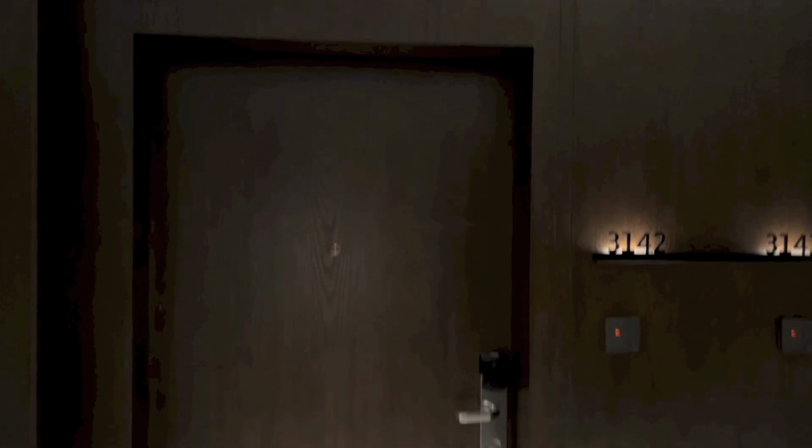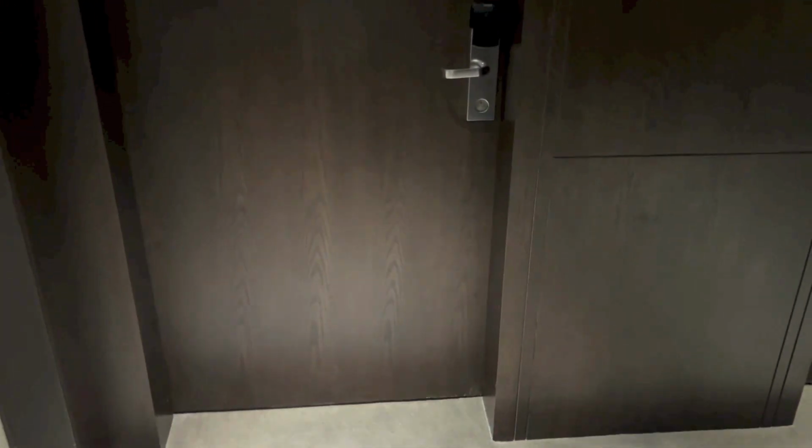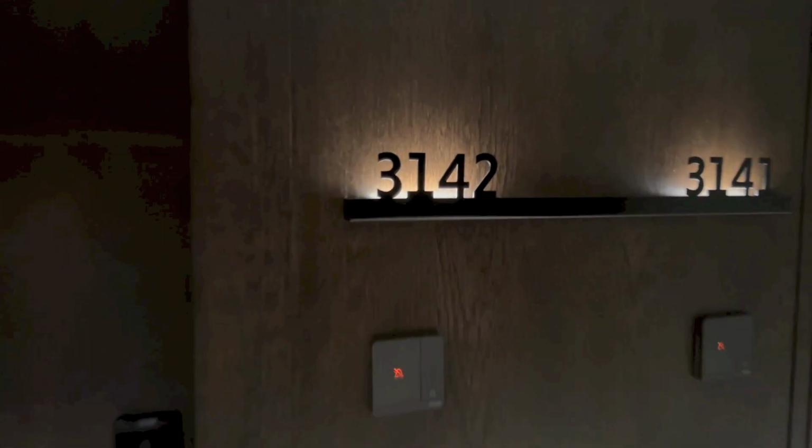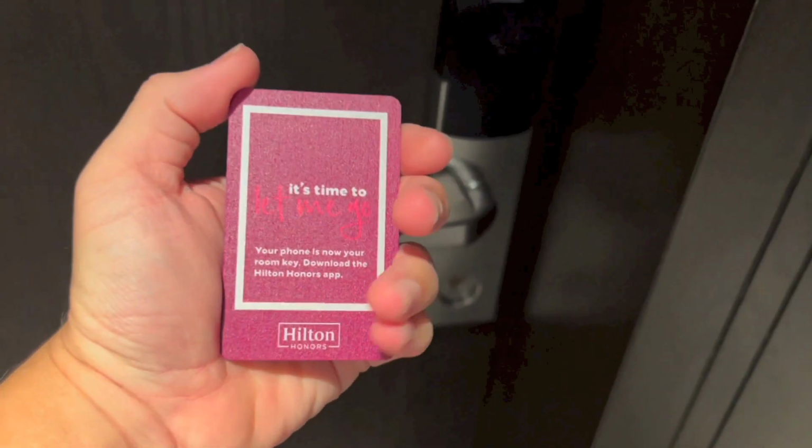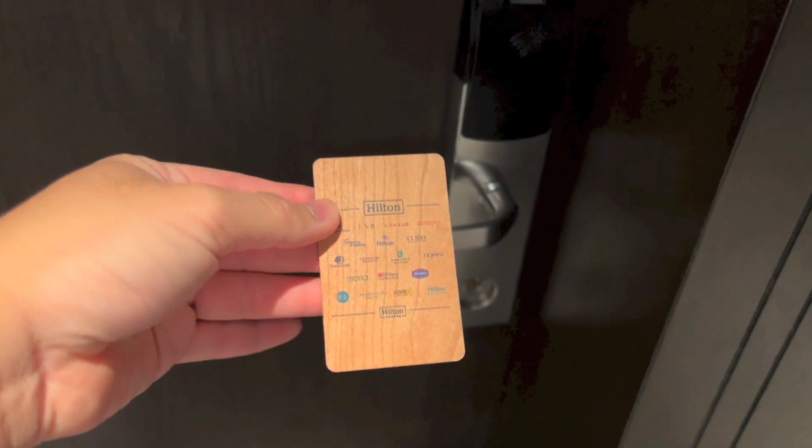Hello everyone, today I've got a room tour of room 3142 at Hilton Singapore Orchard. That is the doorbell. This is the key card. Let's go ahead and get the room tour started.